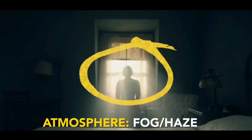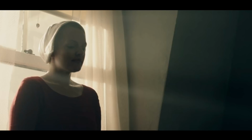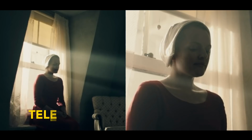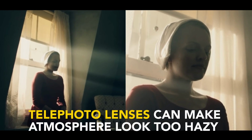Wider lenses, the atmosphere, the lights will cause these beams. But if you go on a longer lens, because you're trying to see through a lot of atmosphere, it becomes very muddy. So it becomes a very different thing. So you've got to take the atmosphere down when you go on longer lenses. You can't get an LED that big that does that.